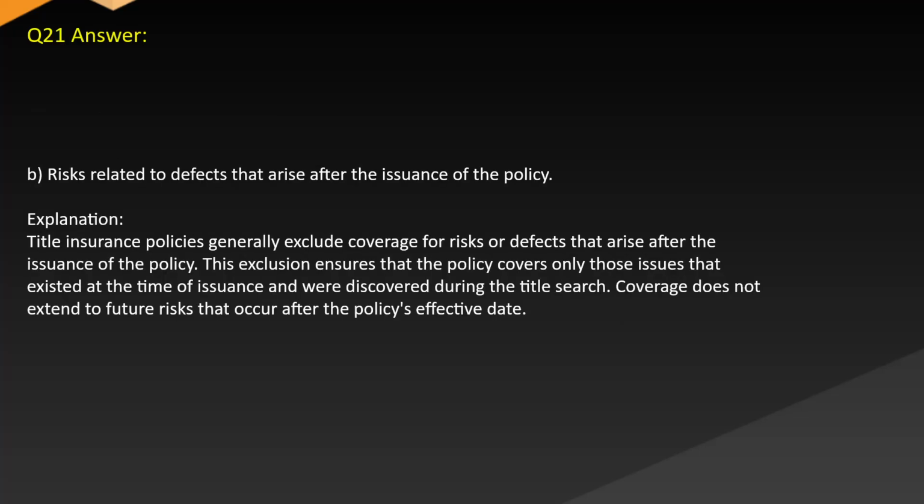Answer: B. Risks related to defects that arise after the issuance of the policy. Explanation. Title insurance policies generally exclude coverage for risks or defects that arise after the issuance of the policy. This exclusion ensures that the policy covers only those issues that existed at the time of issuance and were discovered during the title search. Coverage does not extend to future risks that occur after the policy's effective date.